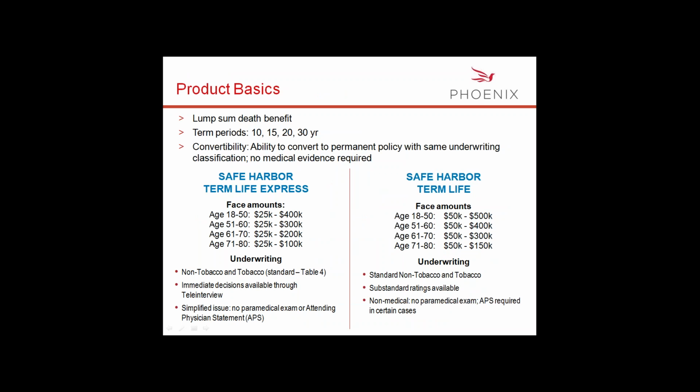Let's talk about the product basics, okay? Lump sum death benefit, again, like I mentioned, 10, 15, 20, 30 years. It's also convertible to any one of our permanent policies with the same underwriting classification and no medical evidence required. So at the end of the term or somewhere in the middle of the term, if your client wants to convert, they can convert with the same benefits on our Index UL product.